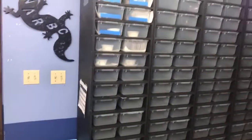Gotta love this rack. This thing's insane. It's nice and smooth, holds temps really well. And look who's walking through the door. Hey, the man is here.